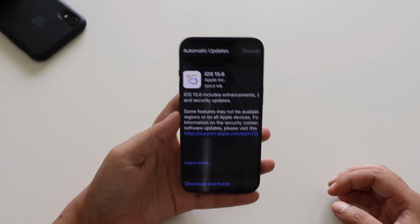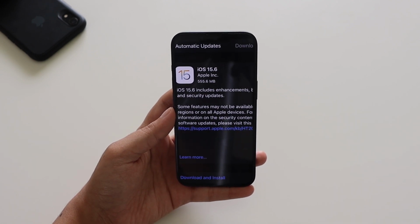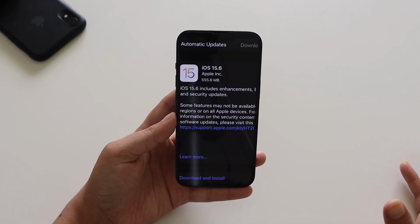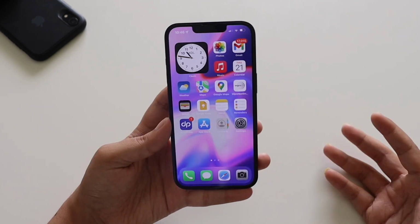So if you're updating from iOS 15.5 to 15.6, this should be a fairly small update, between 500 and 600 MB. In this video, we're going to talk about what's new with this update.